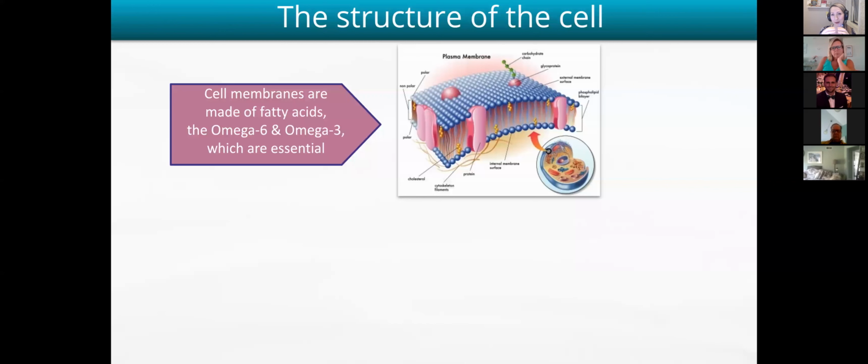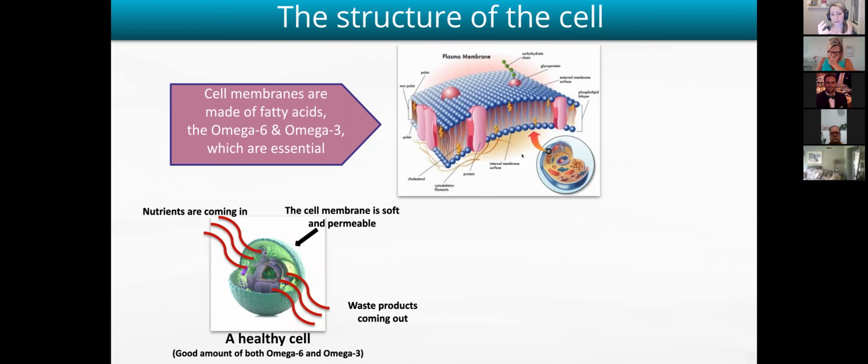The cell membrane is supposed to protect the DNA. So everything on the outside stays on the outside, everything on the inside stays on the inside. And this cell membrane is supposed to have a bunch of different functions. Sorry for my English today. The cell membrane contains omega-3 and omega-6s. So when you're looking at the picture here, all the small blue dots are either the fatty molecule omega-3 or omega-6 fatty acid. A healthy cell has a good amount of both omega-3 and omega-6s. Then the cell membrane is soft and permeable, and the nutrition is able to get in, and the waste products that are accumulated in the cell are able to get out.